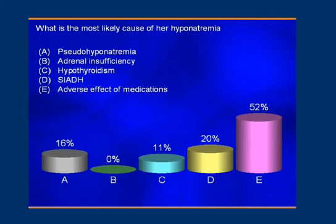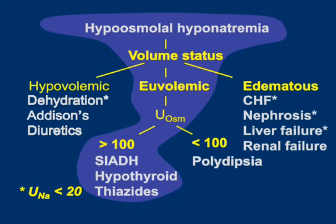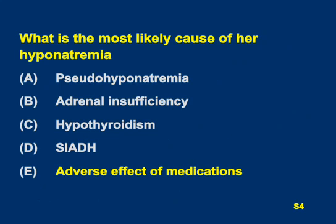And the answer is almost certainly adverse effect of medications, and the specific medication is, of course, hydrochlorothiazide, a very common cause of hyponatremia, particularly in females and particularly in the elderly. And so there's no suspicion of adrenal insufficiency. There's no real suspicion of pseudohyponatremia. Yes, the triglycerides are a little elevated, but they're not super elevated. They're going to be really very high, like over 1,000, before you'd even suspect pseudohyponatremia. Patient's clearly not hypothyroid. Could be SIADH, of course, but thiazides are just much more common in this situation.